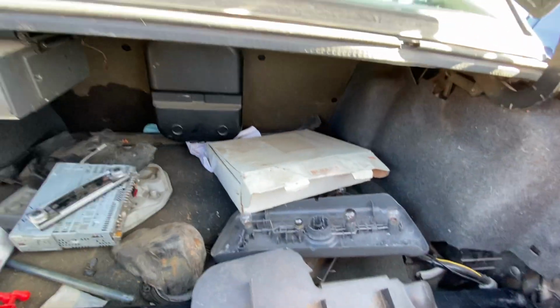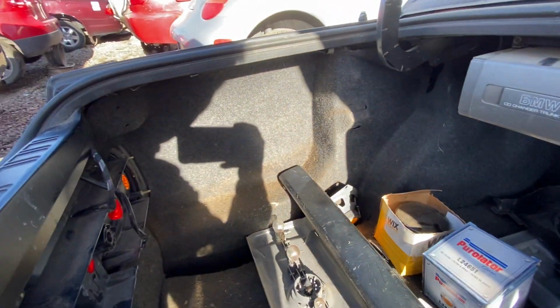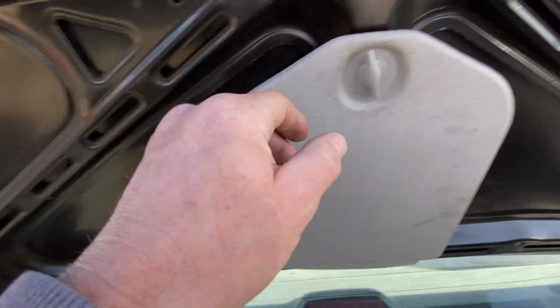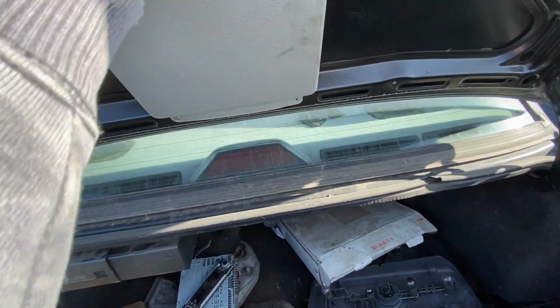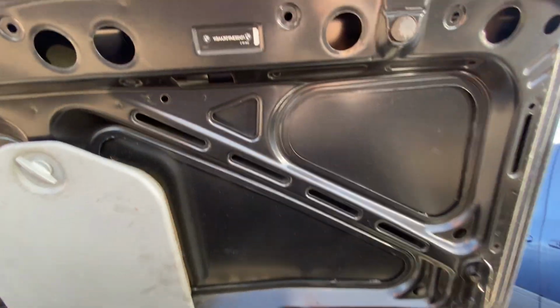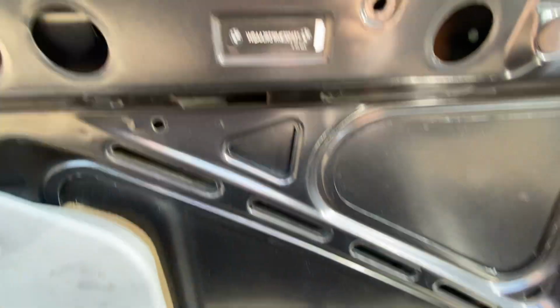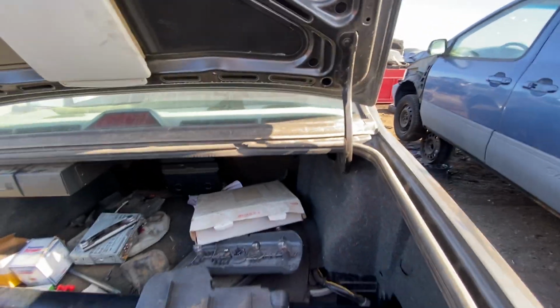Pretty good sized trunk. Looks like it has a pass-through, like a ski sack type thing. And well trimmed out. Here is where all BMWs always got a tool kit. The tools are already gone out of this one. There's the VIN. Remember 02431, so it's a fairly early build, I guess, for a 91. We'll go take a look at the build plate though, inside.